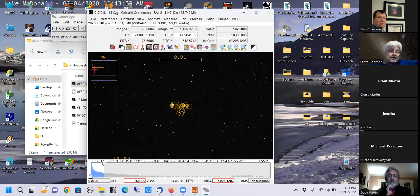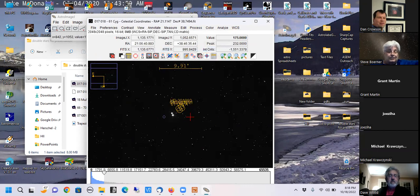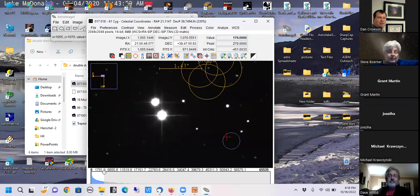Once it's solved, it tries to label the field. It says north is up and east is off to the left. If you want, under view, you can change those directions by inverting the X or Y, or not inverting anything. I'm going to go with it in this particular direction right here. This is not the size of the field, but a scale in terms of what we're looking at. If I rotate the mouse wheel, I can zoom in and move this all over.